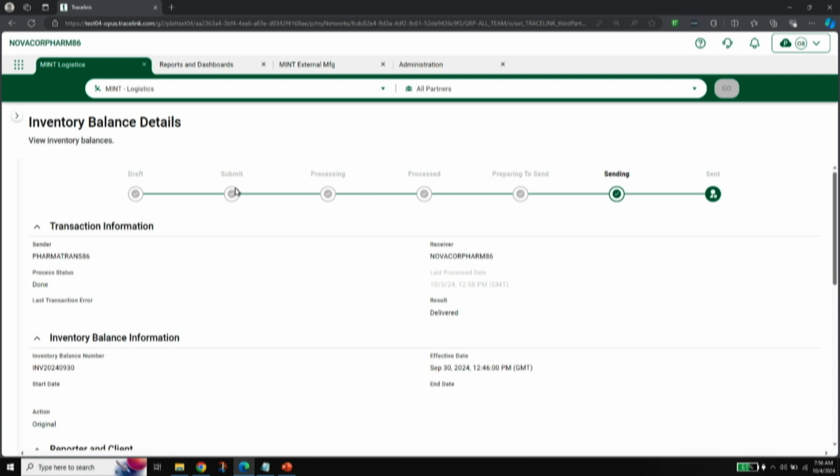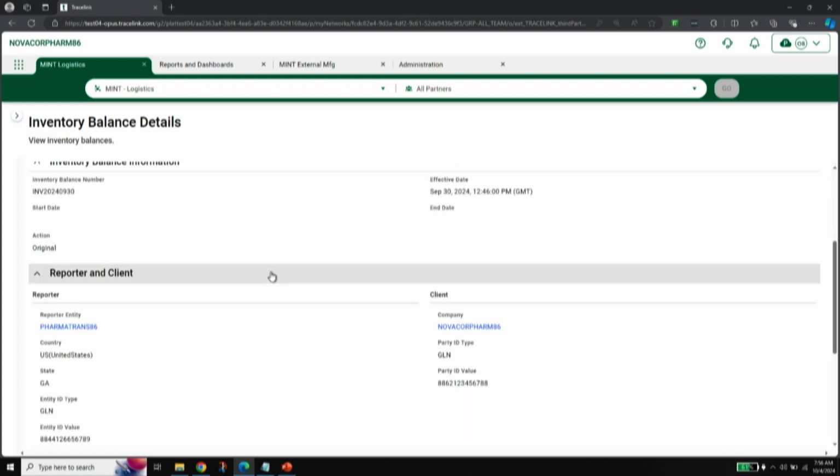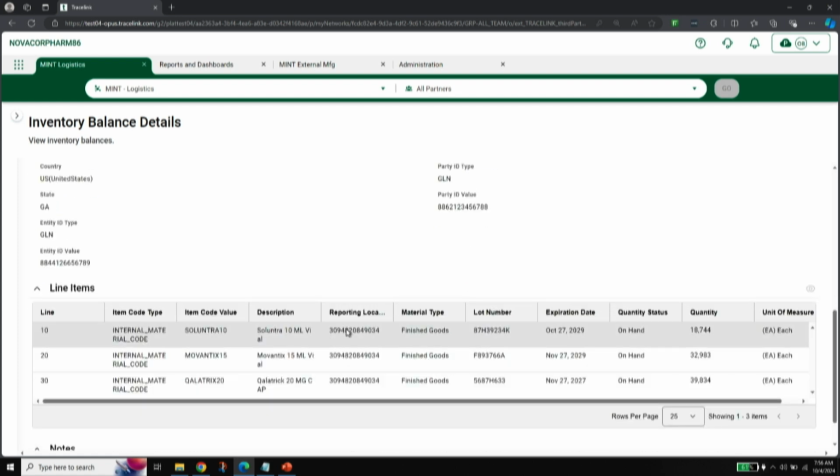But as we go down, we can see the actual states of the inventory balance itself. This was in send mode, has been sent. We can go down and view the transaction information, inventory balance information, reporting, client, but then we also get to the line items. We get to the actual data. Right? There's a consistency. You want to have a conversation, you know, we can hop on a Zoom or WebEx or talk about it, but it normalizes the data in a screen where you can share and discuss it. All right. And so, again, in a perfect world, system to system, this is already flown over to the partner system, but we can talk about it here and the data's housed here.